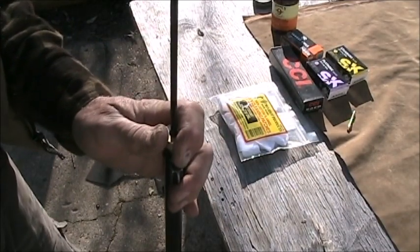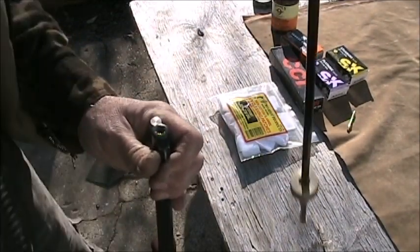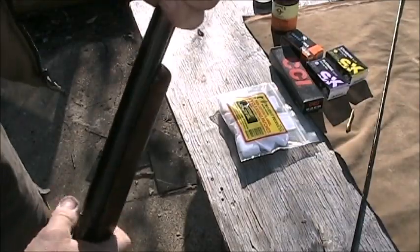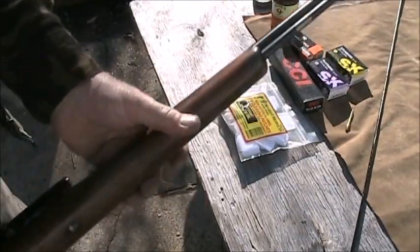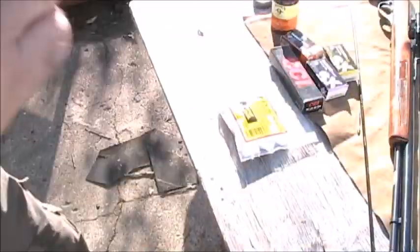I should mention too that both these rifles I tested today, I didn't have a single feeding problem whatsoever. They both worked flawlessly with all the ammunition that I used. I'll let that gun sit.